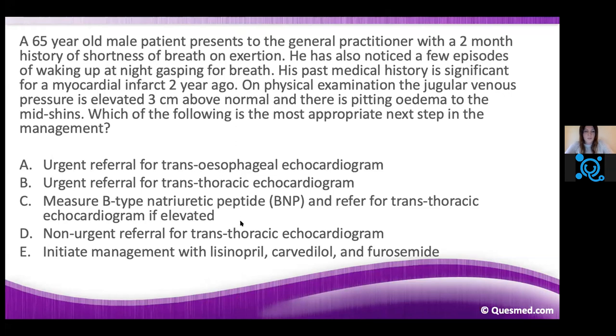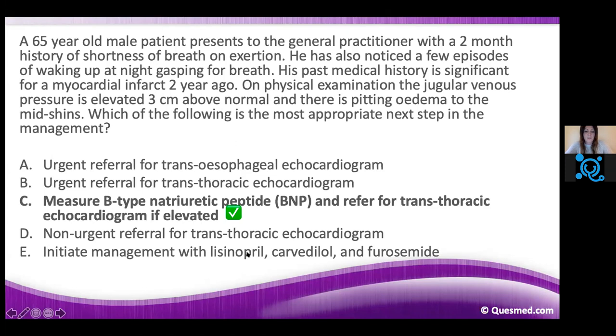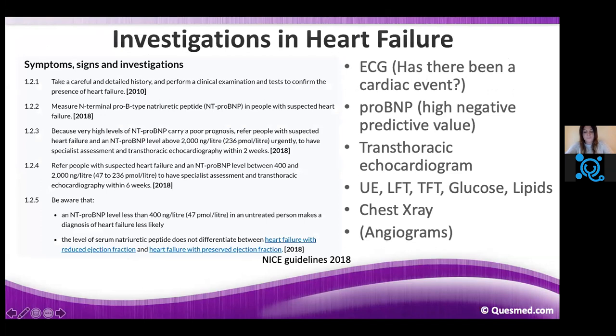Great, so most of you have got the correct answer there. That was C. So measure the BNP level and refer for transthoracic echocardiogram if this is elevated. So let's talk a bit about investigations of heart failure. I'm just going to talk about these NICE guidelines.